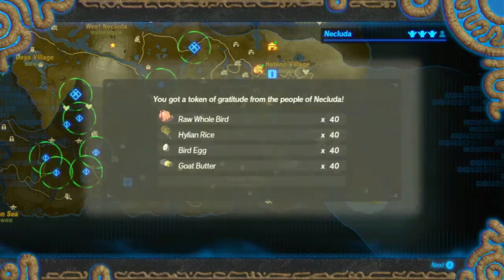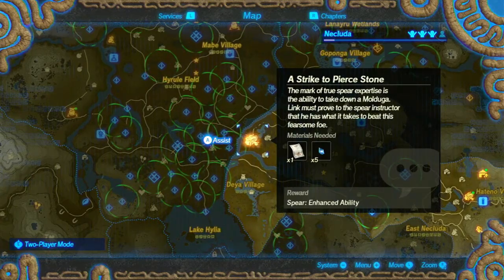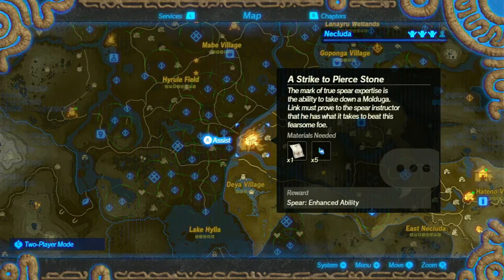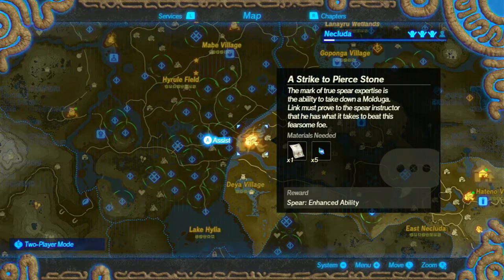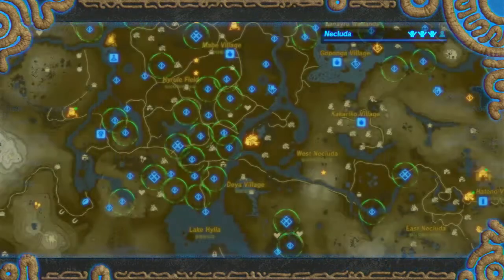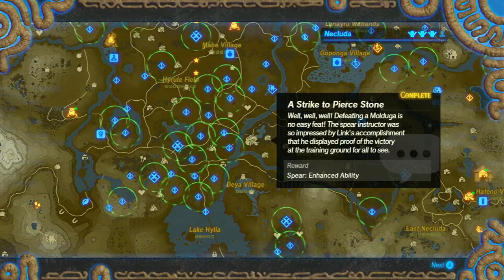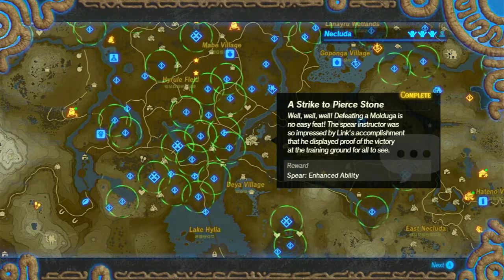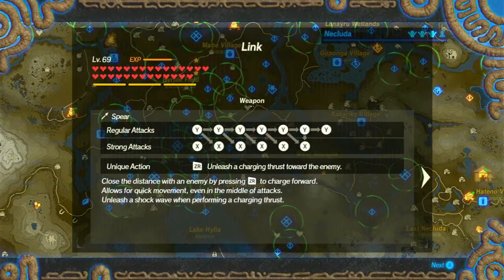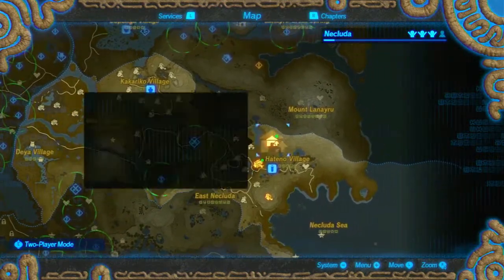Necluda levels up. Getting some more eggs, which is good. Now, a strike to pierce stone. The mark of a true spear expertise is the ability to take down a Molduga. Link must prove to the spear instructor that he has what it takes to beat this fearsome foe. Well, defeating a Molduga is no easy feat. The spear instructor was so impressed by Link's accomplishment that he displayed proof of the victory at the training ground for all to see. Unleash a shockwave when performing a charging thrust. Cool. That's actually probably really good.